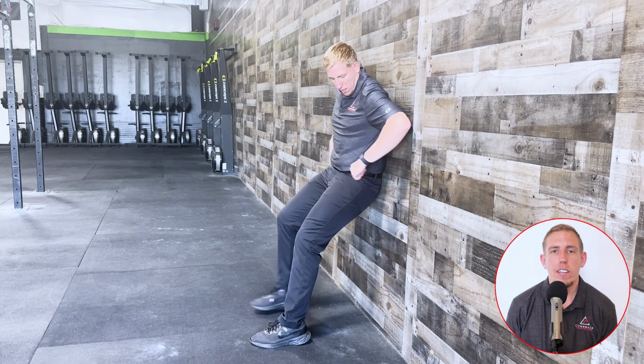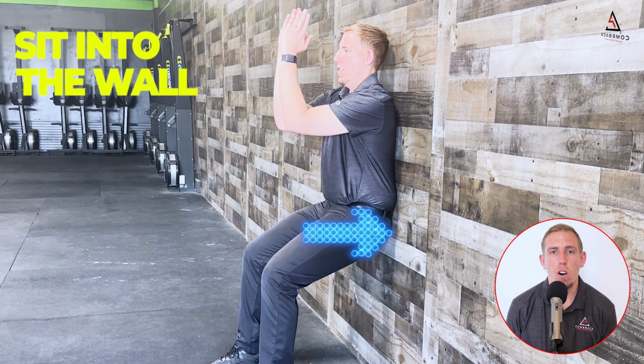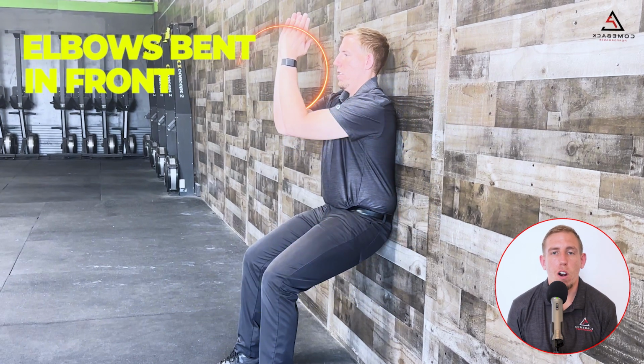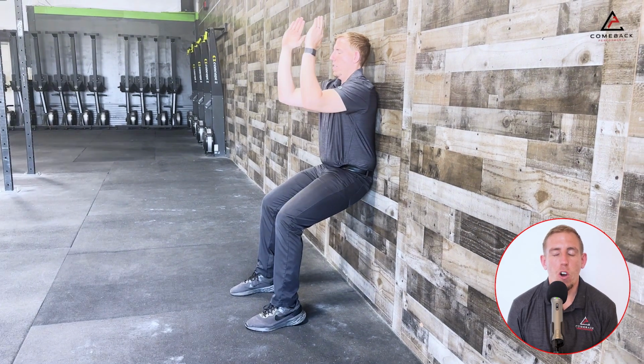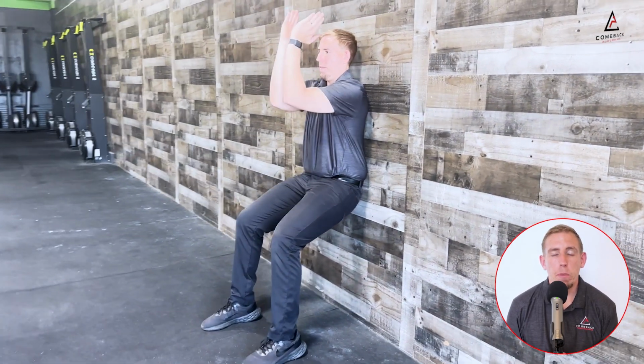To start, you're going to find a wall and place your feet in front. You're going to sit into the wall, keeping your back nice and flat. You're going to start with your elbows bent in front of you with your arms together. From there, you're going to open up your arms and bring your fingers back towards the wall. If you are not able to touch the wall, that is completely fine. Go to whatever motion that you can and then return back.